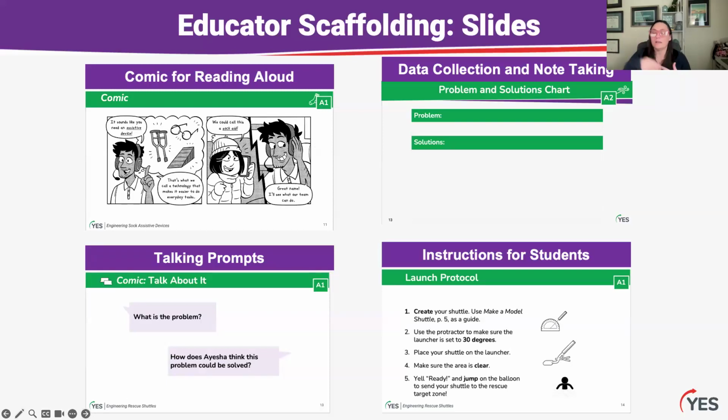And so we see the comic is on the slides so that you're able to read those. We also see places, now that's from sails, of the problem and solution chart. So thinking about what's the problem and what are solutions we're coming up with. There's those talk prompts again, so ways that we are thinking about discussing and engaging in communication. And just instructions for students, reminders of, in this case, how are we launching our rescue shuttle?